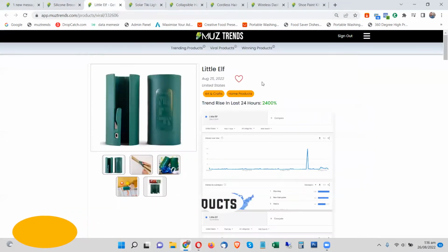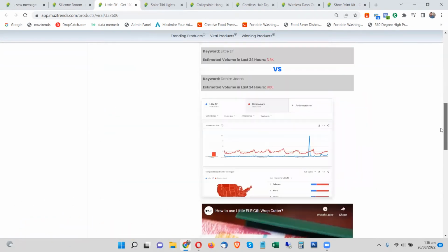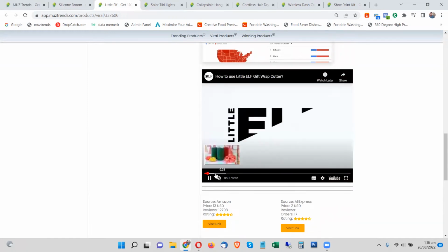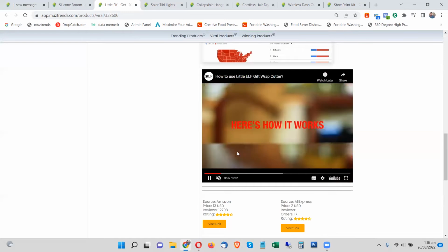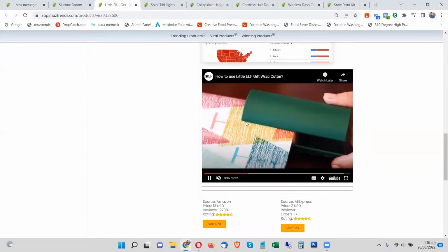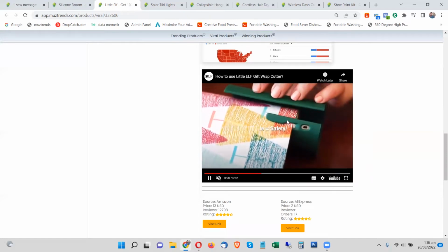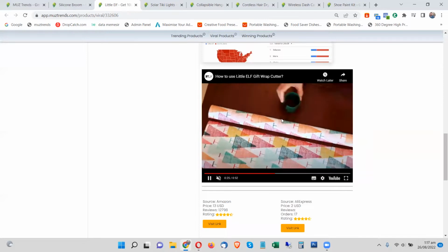So this product is a cheap product, goes around, I guess, $2. So you can see the demo video here as well. This is also trending a lot, and as you know, sales really pick up for the holiday season in October. So this is the perfect time to sell this, especially in September and in October. This is the perfect time to sell this product. You can see in the demo video that it's really convenient to cut the gift wrapping paper.